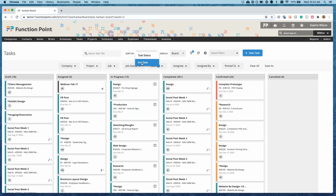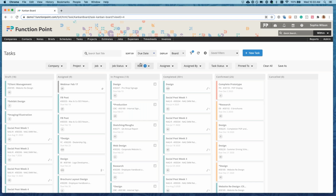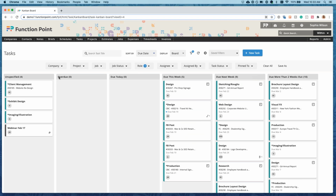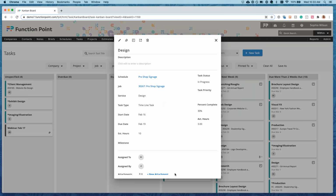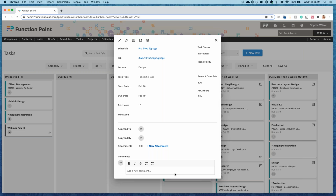Now, if what you prefer to do is base this off of due date, we can easily filter by that for you so that we can see tasks that maybe don't have specified due dates, overdue, due today, due this week, due next week, or due more than 2 weeks out. This page, again, is editable. We can click in. You'll be able to see the entire task here.